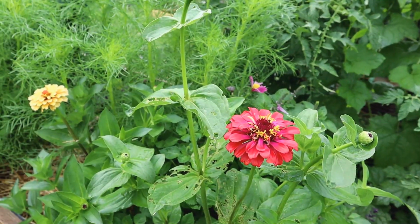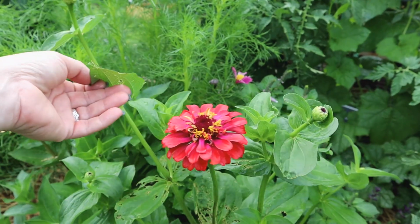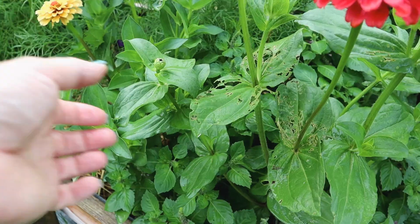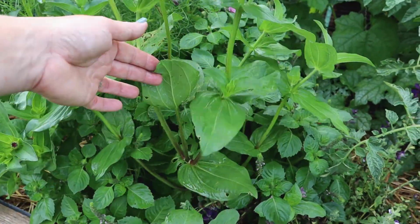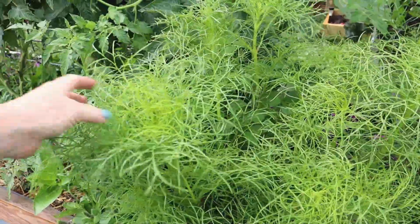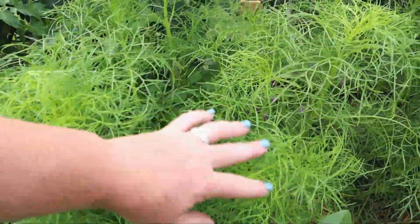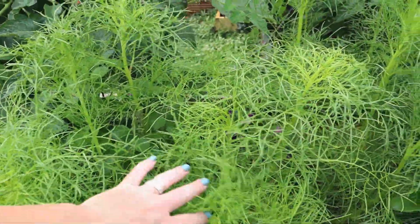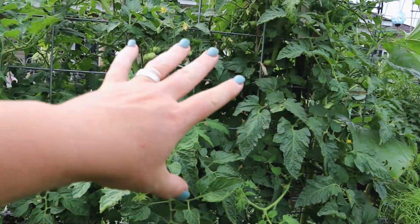I have lots of zinnias all over the place, and this one in particular has a bit of Japanese beetle damage. The Japanese beetles have been atrocious this year, although I have to say they were actually worse last year. So this right here is seashell, I think it was, cosmos. They haven't flowered yet, but I have seen a few heads forming, so I'm hoping to see some lovely cosmos before too long.